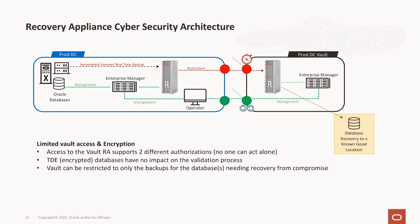So if it's time for recovery, you can create a user on this Recovery Appliance that only has access to the one individual database that needs to be recovered. So that means you don't have to expose your entire vault to do a recover, right? You just give the single account access to the single database that needs to be recovered, and that data can be retrieved from the vault to a known good location while your forensic experts are out here doing the work.